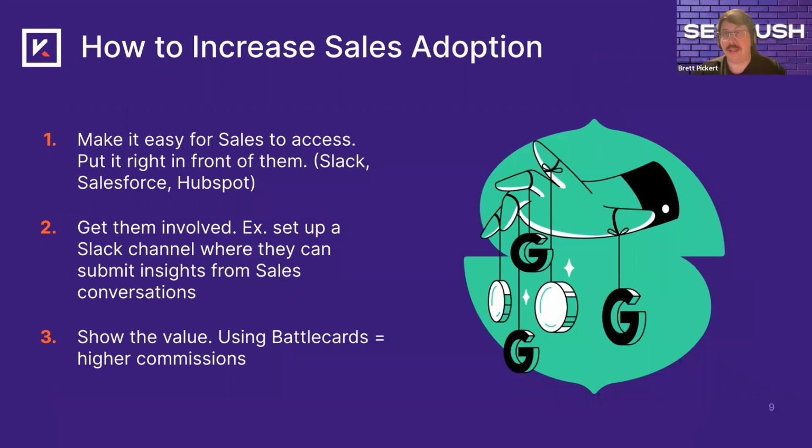Now, how do you increase that sales adoption? One, make it really easy for them to access it. Put it right in front of them. Sales isn't going to go out of their way at first to access your battle cards. They're not. So you got to put it either in Slack, Salesforce, HubSpot. With Slack, you can make your own Slack channel to upload it to. Salesforce, you can put it directly into a folder. Same with HubSpot. All CRMs that I know of have a folder where you can put in sales resources there to have them access it.